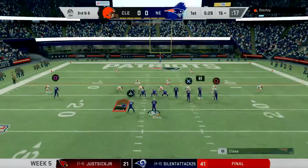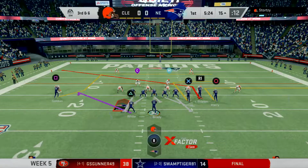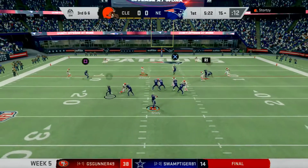Quick dash. Come. Alert! 51 to Mike. 51. Alert! From the gun, it's Brady.